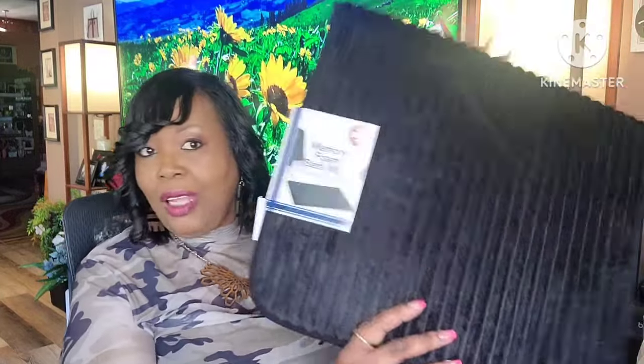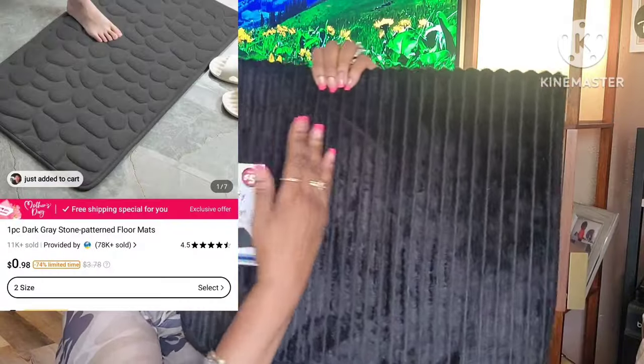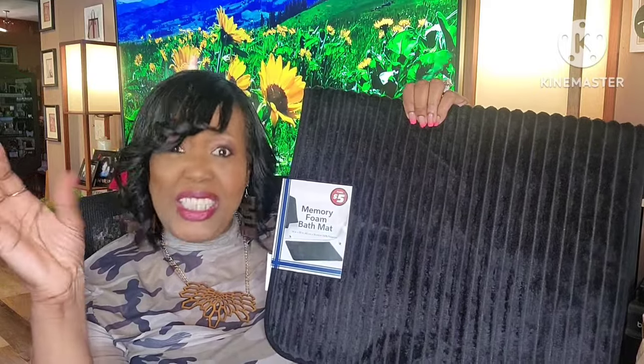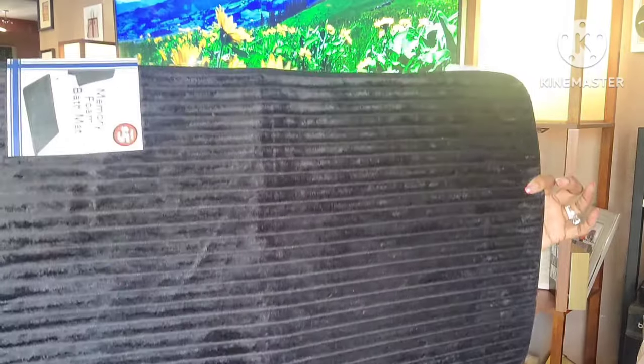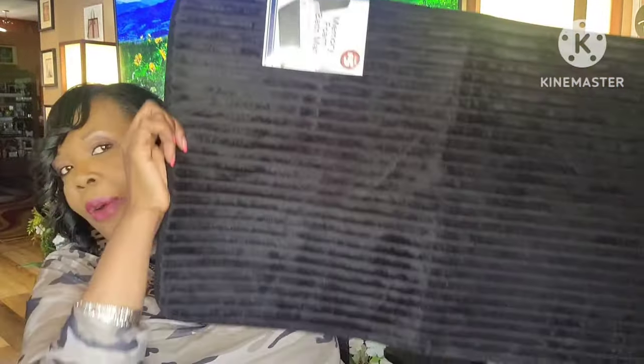Oh, but anyway, I thought this was really nice. This is a memory foam bath mat. And it was $5. It's black. The one I got from Temu is only this size, but it only cost me 98 cents. It's really nice though, but it's small. But this one is twice the size, y'all. Look at that. So I got this for my shower area in my bathroom. So got this. Of course, that was $5.